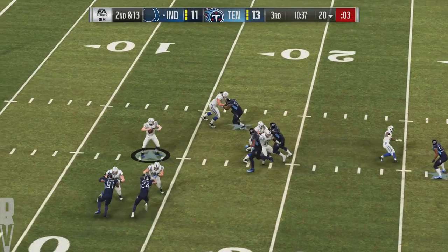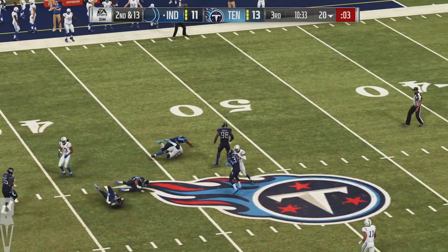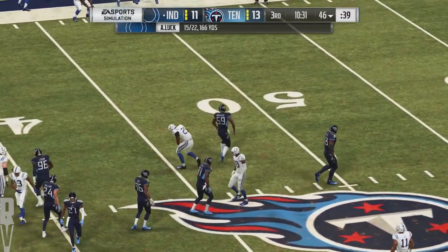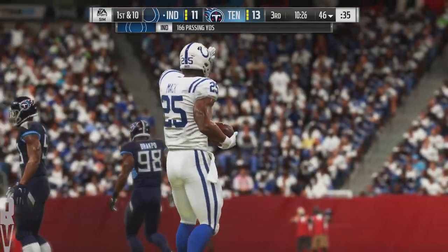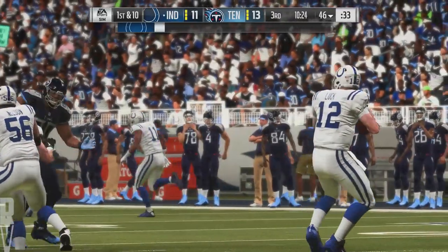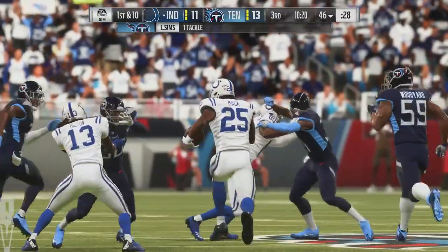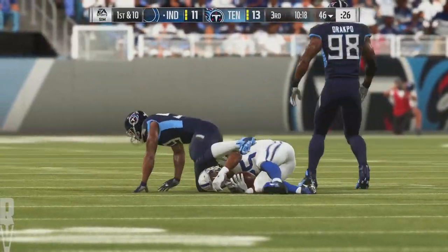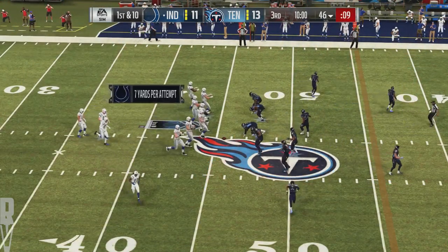Here's Luck now on 2nd down. Now he'll dump it underneath to his running back, complete. And they work this well upfield across the 45. A really nice gain of 25 yards. We always talk about having to read defenses and how complicated that is. Well, this was an excellent read. Read the pressure, and got rid of the football before it even got to him for a nice gain.